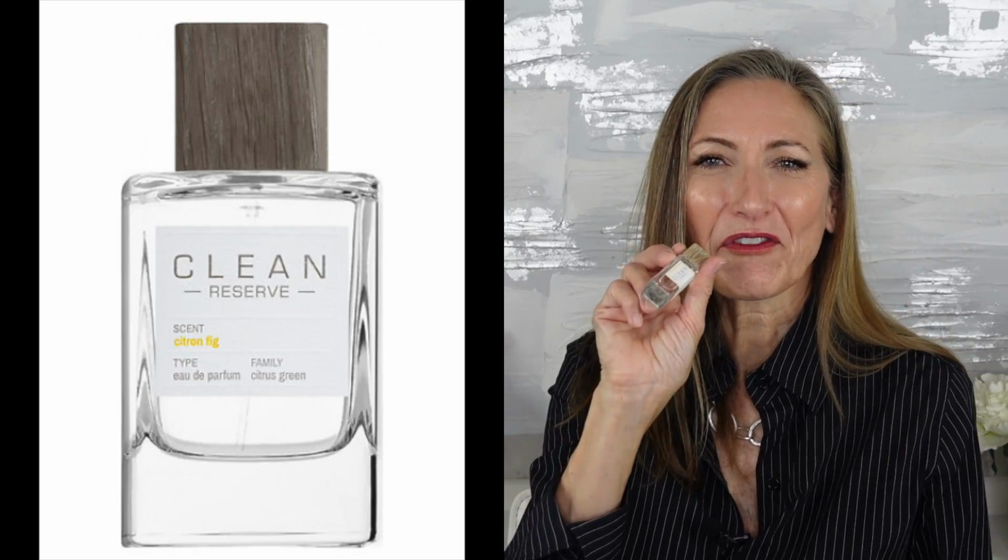So I'm going to review the 6 I have. I really like these fragrances a lot. Now I know they can be layered with each other, and I haven't gotten that far, so I can't be the expert and recommend layering scenarios for you guys, but I will give you my honest and open feedback on these fragrances and what I think. So if that sounds good to you, let's just get right into the video, because the first one I want to talk about is the Citron Fig.